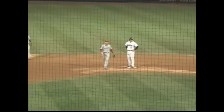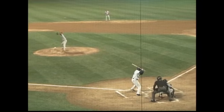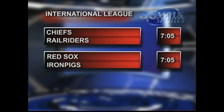Just the third time in franchise history someone does so, and the Rail Riders win the opener 8-3. Last night, the Iron Pigs fell to Pawtucket by a 4-0 margin. Tonight, though, another shot for their first win of the season. Game 2 between the Chiefs and Rail Riders and Paw Sox and Iron Pigs both set for 7:05 first pitches.